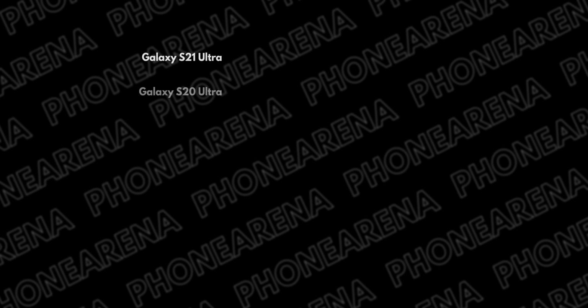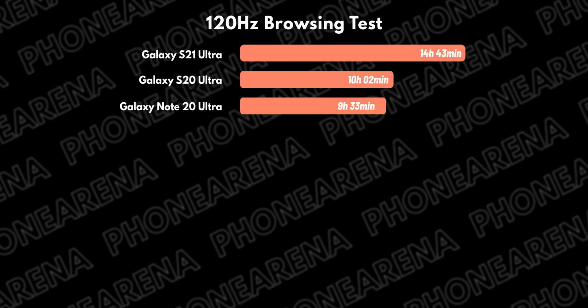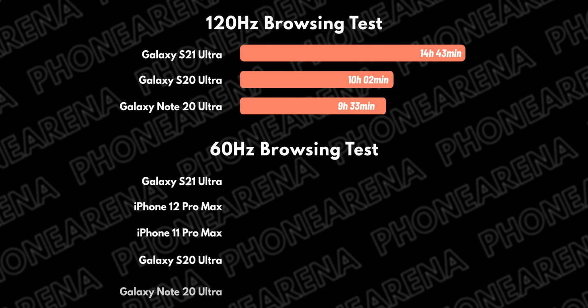Okay, behind the scenes we have also run the same test on the Galaxies at 60 Hz, just to see what an apples to apples comparison looks like. And you won't be surprised, here are the results. You get more than 20% extra battery life if you decide to settle for the 60 Hz refresh rate.